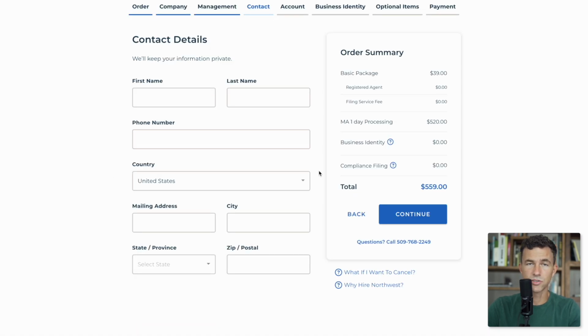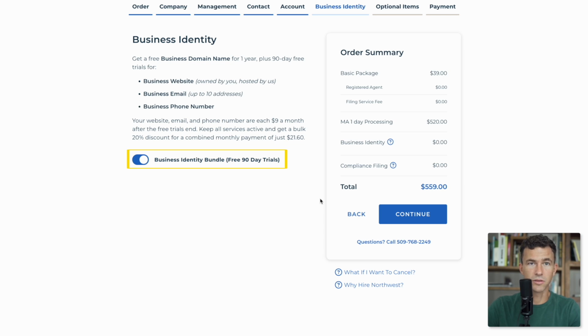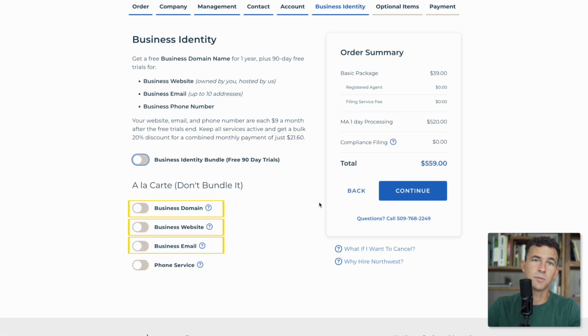On the next screen, add your contact details, first and last name, phone number, and address. Create your Northwest account by entering your email and choosing a password. Here you can add their business identity bundle. You get a domain, website, email, and phone for free for 90 days and then $21.60 a month after that. Or you can add a domain, website, business email, or phone individually down below. I won't add any of these. There are other services I'd rather use for my domain, website, and business email.